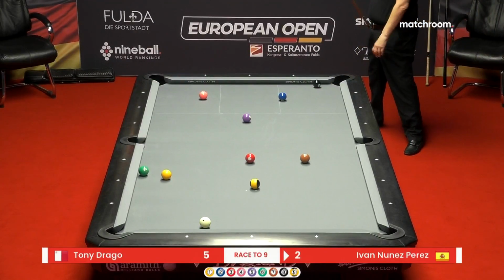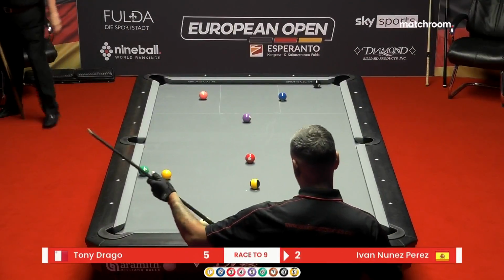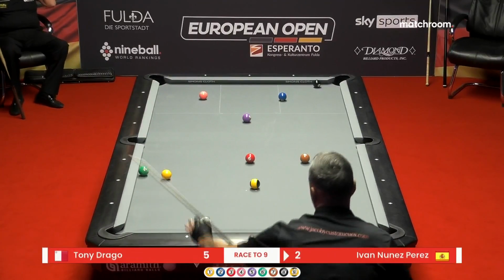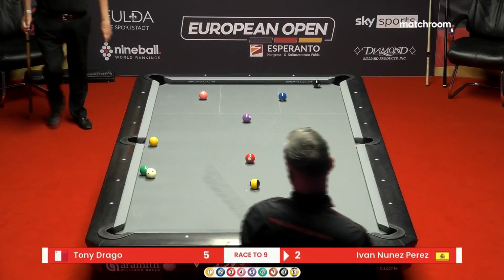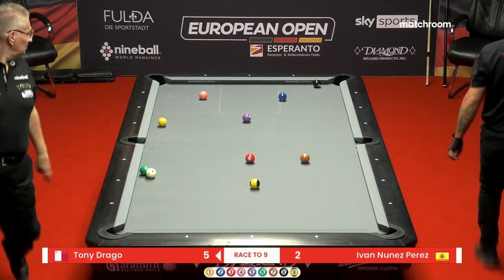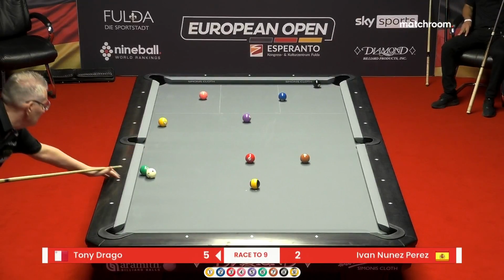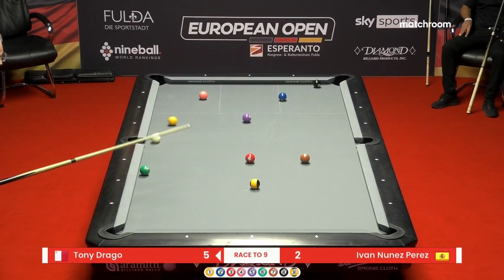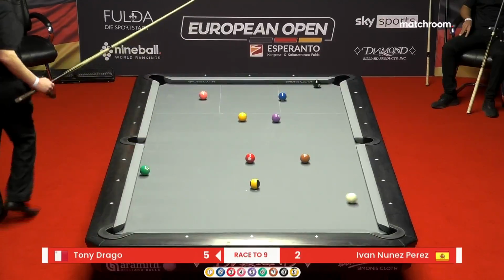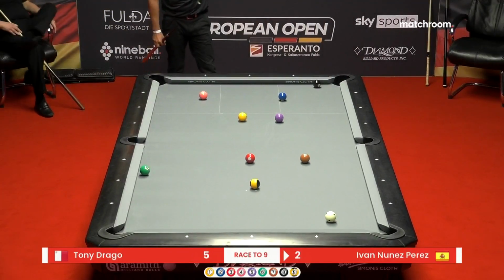Tony was just trying to bide a bit of time there. Kicking two rails to hit this one ball. It's a pretty big ball. He's not going to be sure where it's going to end up. And he's made a good contact. And I think overall he's going to be happy with the outcome there. Whenever you leave distance, that's all you can ask for.